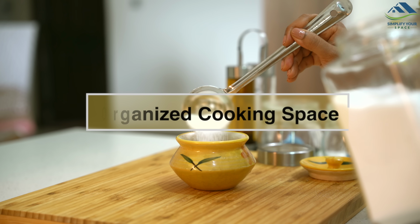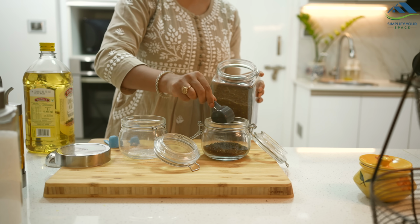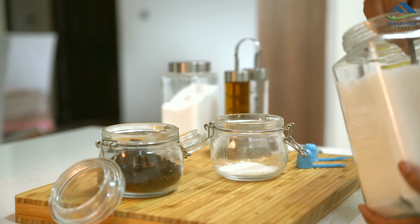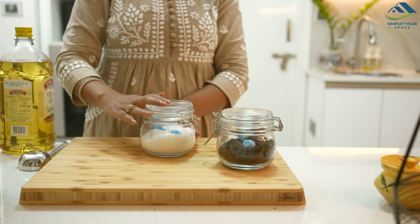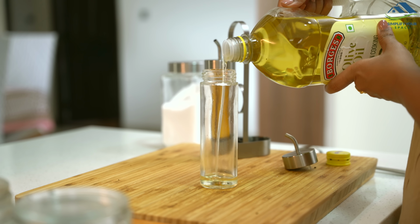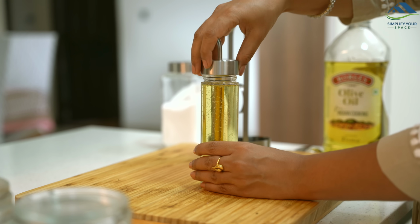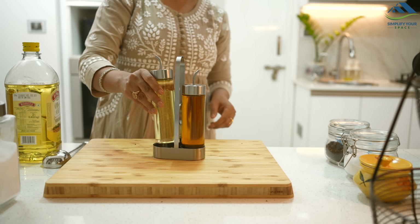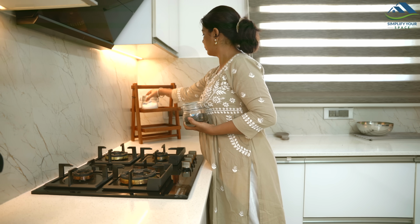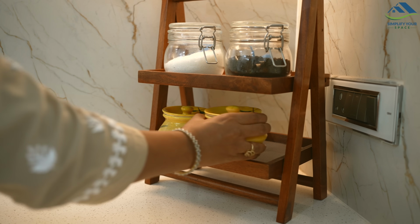To expedite your cooking process, having a well-organized cooking space is essential. The key is to keep frequently used items easily accessible near your cooktop, minimizing the need for constant movement and searching. Arrange items such as sugar and tea canisters, oil bottles, knives, chopping boards, mortar and pestle, and other commonly used ingredients within reach. Consider utilizing a visually appealing wooden tray or rack to not only keep things organized but also add aesthetic value to your kitchen.